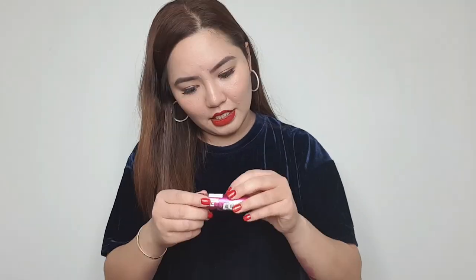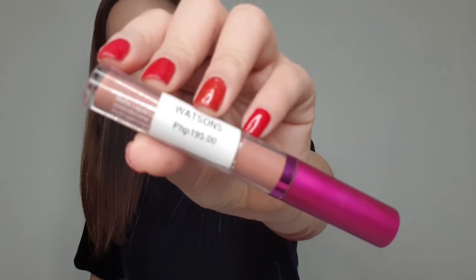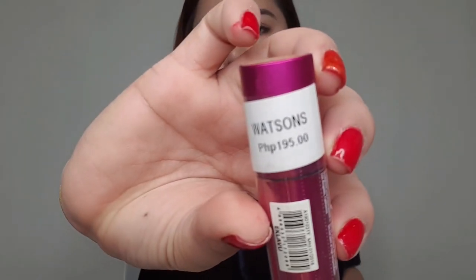So una natin ito try ngayon yung kanilang Churu Roots. Diba? Ang kakaiba ng Vice, iba yung mga name. So by the way guys, yung matte liquid lipstick kanina, ang price niya is 195 pesos. Ayan. Now ito naman sa matte lipstick nila, it's the same price, it's 195 pesos. Okay? So now I'm gonna be trying the Churu Roots.